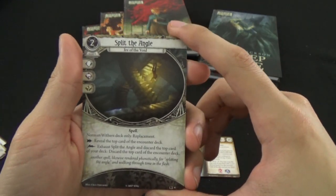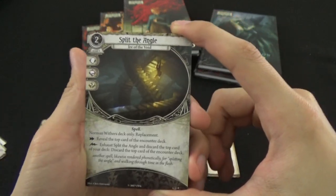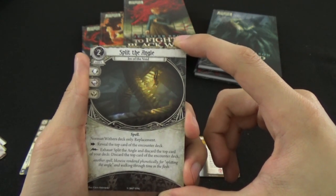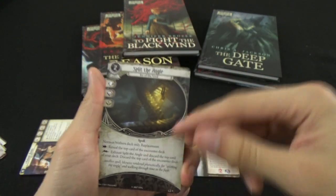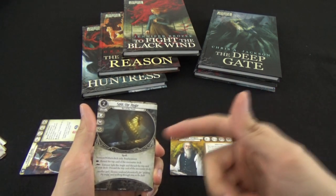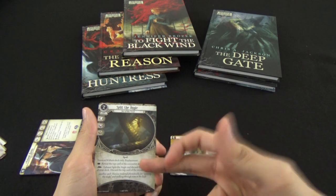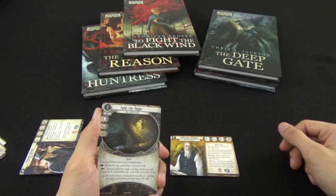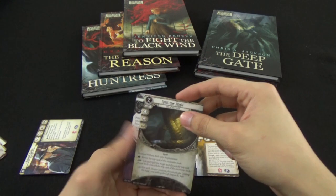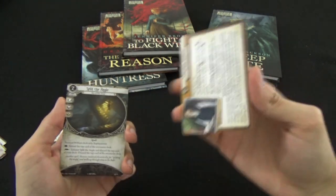Split the Angle. This is his good card. As an action, reveal the top card of the encounter deck. As a quick action, exhaust Split the Angle, discard the top card of your deck, and discard the top card of the encounter deck. Unfortunately, you can't use that to get rid of a weakness on the top of your deck, because if you ever reveal the weakness, it has to go into your hand. But because you know what card is always on the top of your deck, you know whether or not you're getting rid of something that's good, and if you use the action, you can see if the top card on the deck is bad. There are probably other ways to know what the top cards of the encounter deck are, but it's good, it's decent, it's fine. I don't think it's as powerful as it could be, but I don't know what his other cards are.